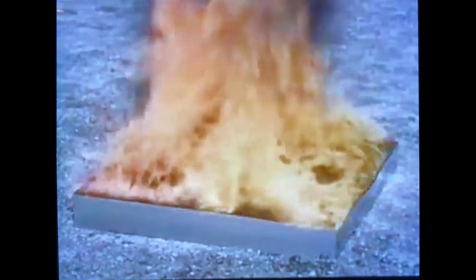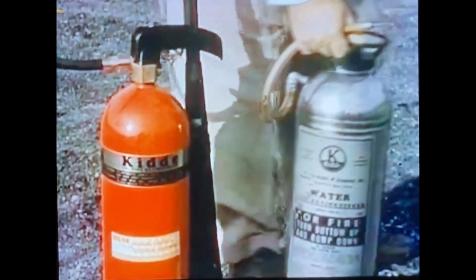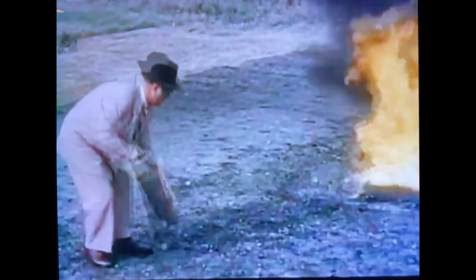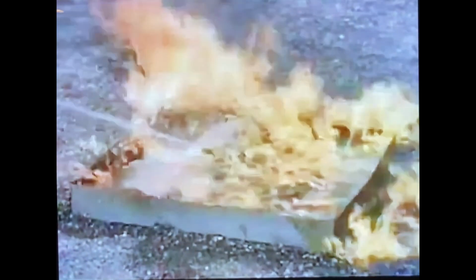Fires differ. Each has a personality all its own. That's why you have to use the right extinguisher for each fire. This can happen when you select the wrong extinguisher. Here, an expert who makes his living demonstrating firefighting equipment will try to put out a gasoline fire with a water extinguisher. Notice how water spreads this fire. Water is heavier than gasoline, so it can't blanket and smother the fire. Instead, the gasoline floats on top and continues to burn. No first aid water extinguisher will put out this fire.